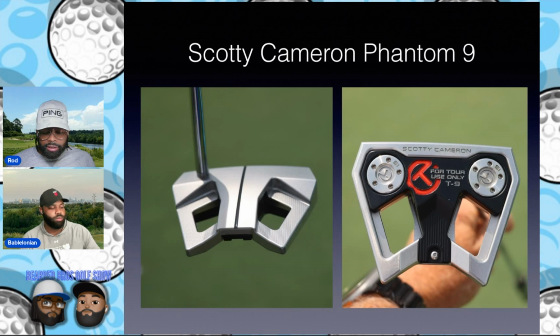From a putter perspective, Scotty Cameron Phantom 9. Again, the man is a tinkerer. He was playing the Callaway Jailbird at the beginning of this year, which was kind of a hot putter coming off of last year. But he is now in the Scotty Cameron Phantom 9. Really attractive putter. This is one of their newest ones in the lineup. They continue to evolve and put out amazingly beautiful putters. I don't know, I wouldn't play it. It's not for me, but it's a beautiful looking putter.